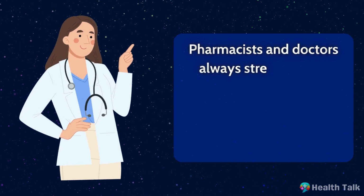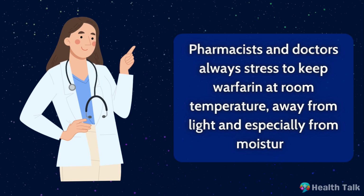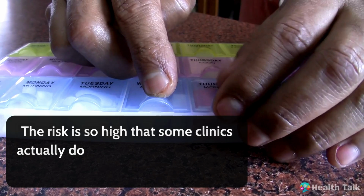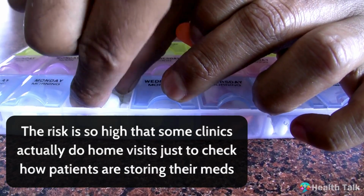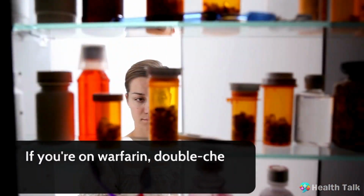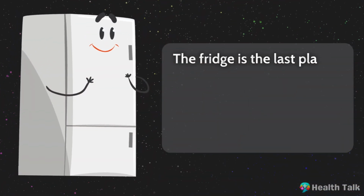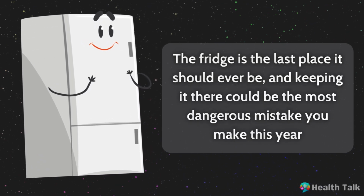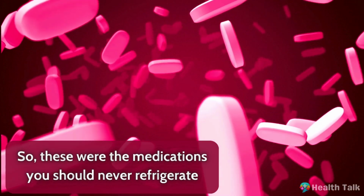Pharmacists and doctors always stress to keep warfarin at room temperature, away from light and especially from moisture. The risk is so high that some clinics actually do home visits just to check how patients are storing their meds. If you're on warfarin, double check your medicine cabinet right now. The fridge is the last place it should ever be, and keeping it there could be the most dangerous mistake you make this year. So, these were the medications you should never refrigerate.